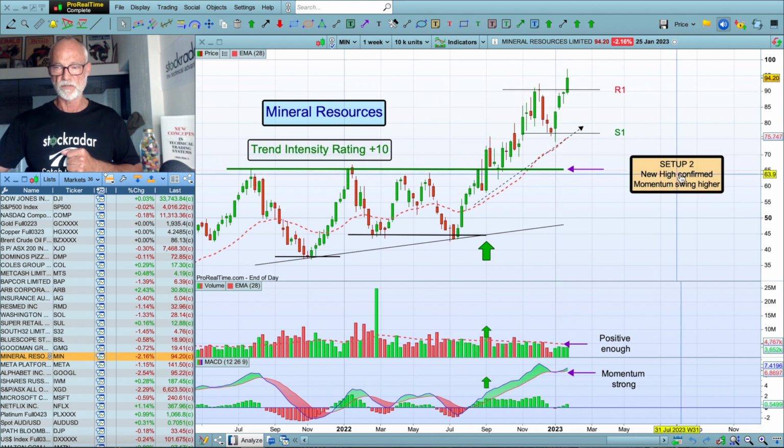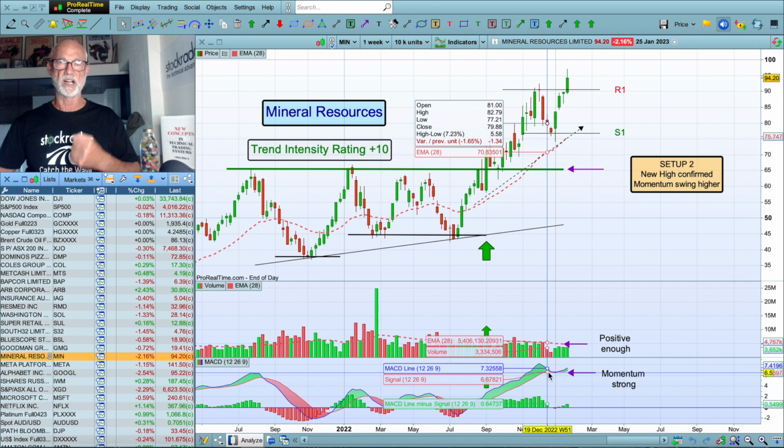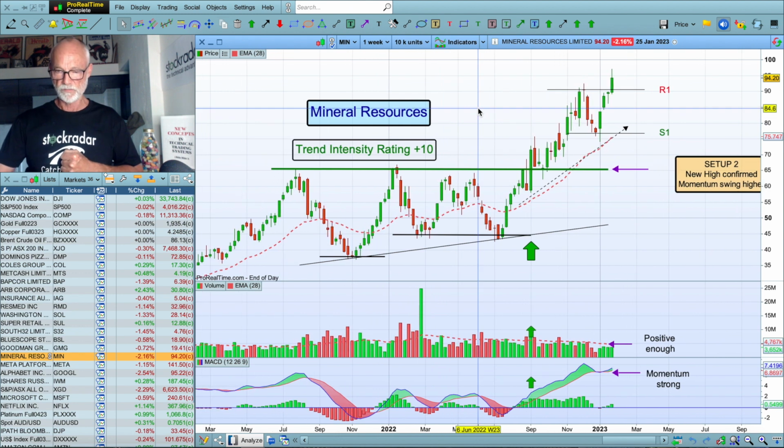A new high confirmed, momentum swing higher, and it's been very good. We've seen some nice volume, nice green bars, very strong momentum index. To keep the momentum index this high on the scale means good strength of the price move. Trend intensity rating is plus 10 for Mineral Resources, and it's been a great little buy for us.